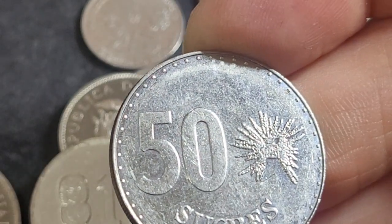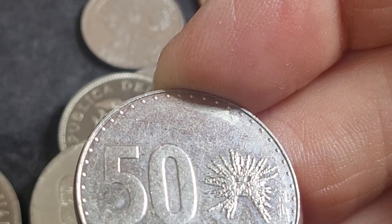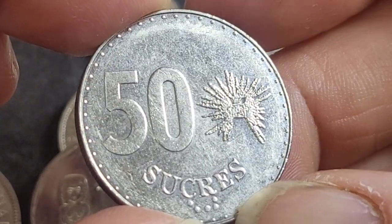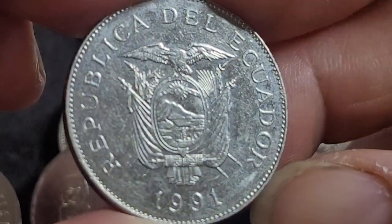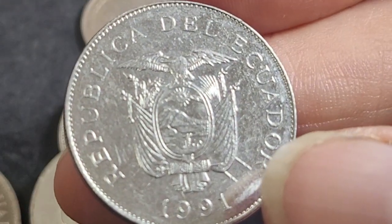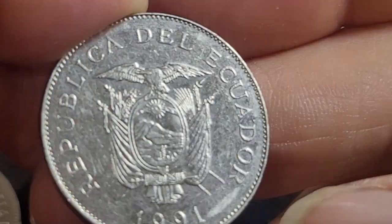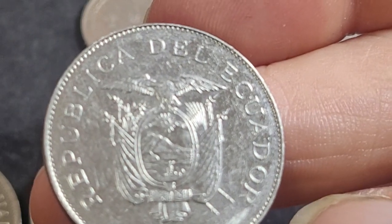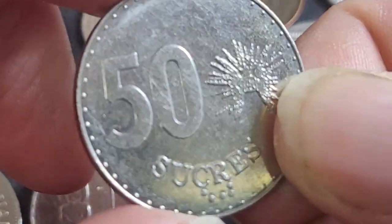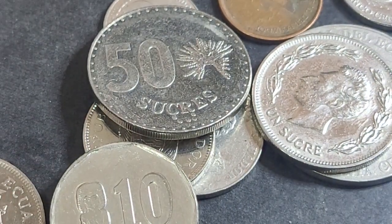And this one has a headdress of the La Tolita culture. So it's more like a modern culture. Not really. But this is dated 1981. Now the 1991, I think they had about 40 million. The 1988 had numerous as 100,000, but I have a feeling that's either 100 million or 10 million. They just seem to be too common for this type of coin. And these ones are only worth, I don't know, probably $5 or less each. The Euro coin is probably worth a bit more.